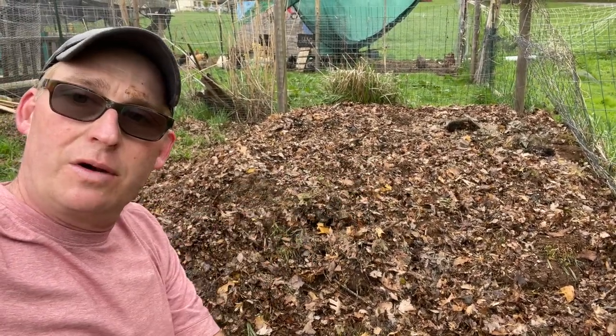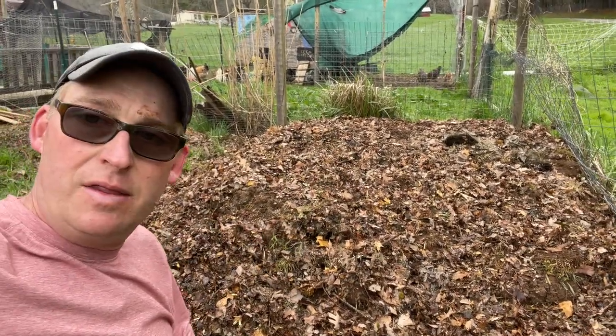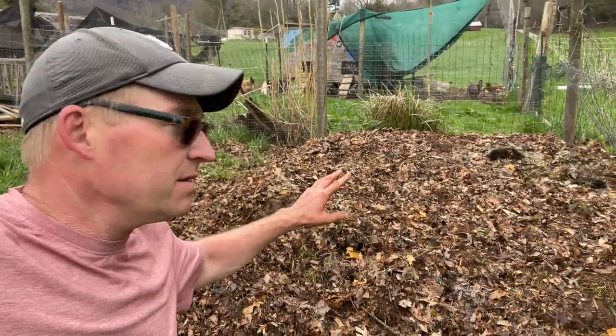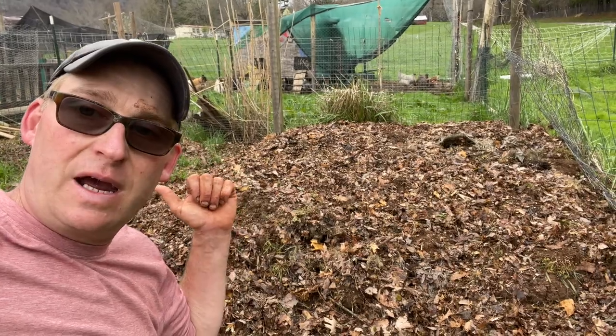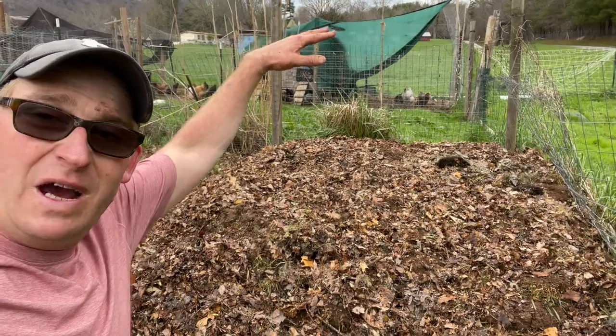When I mow the garden the next time, I'm going to put like a 4-inch layer of grass on top. And then we'll try to find some more dry leaves, even if I have to incorporate some of the leaf compost that I already have into this. Now this would be, hopefully by the end of the year, way up.